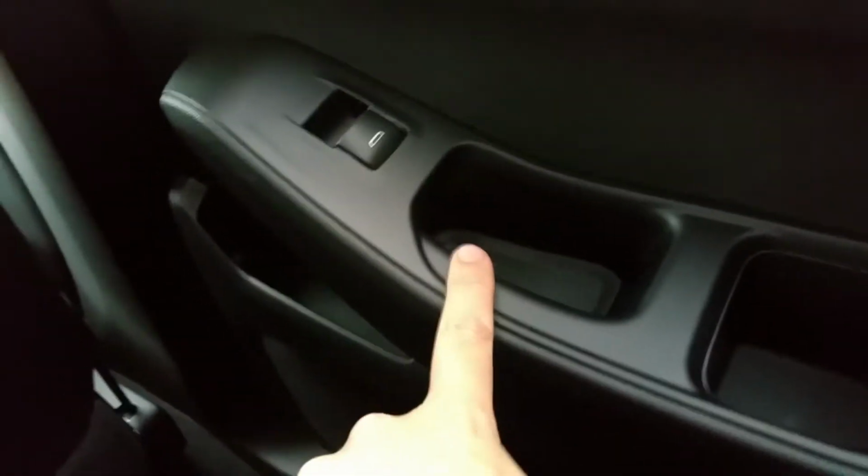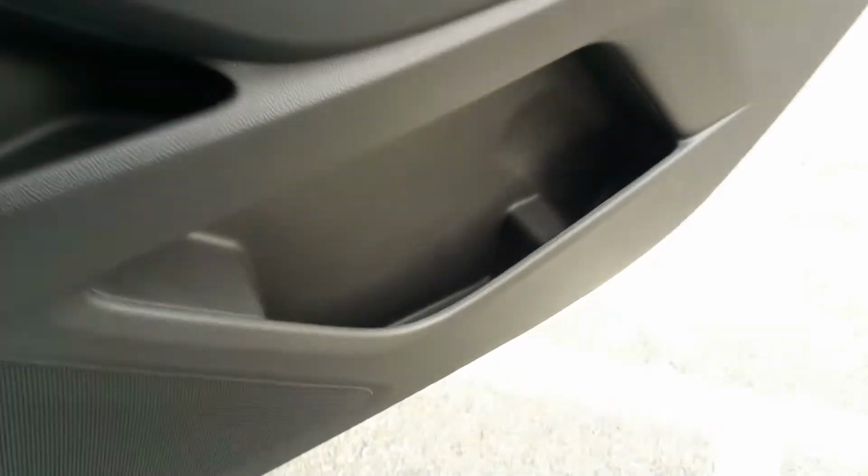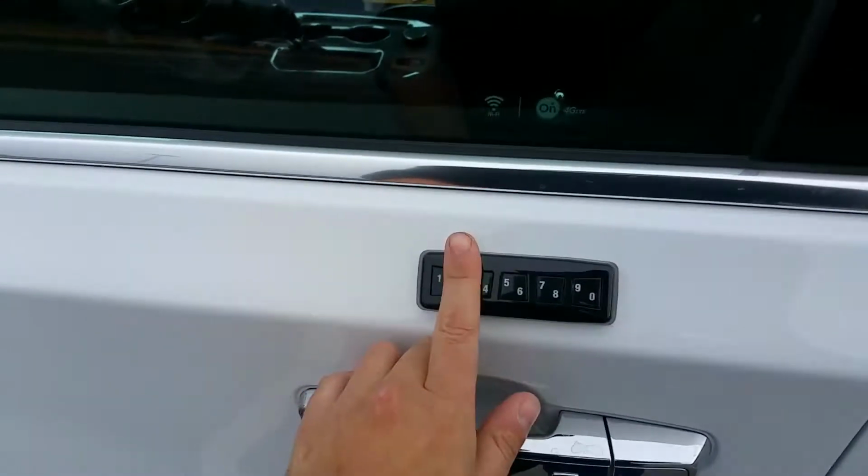Cubby holes abound here. You have a cup holder or a drink holder here. That's for your hand. You have a change or headphone device holder down there, as well as even more that you can't see. There you go. Pockets down there, including a place to hold another drink. So if anybody spills something, it's their own fault.